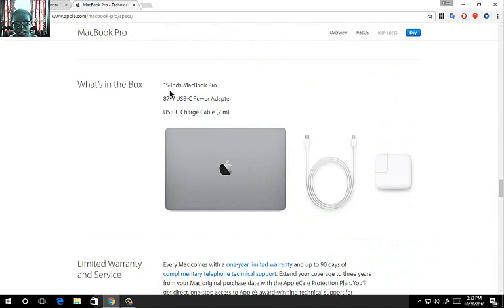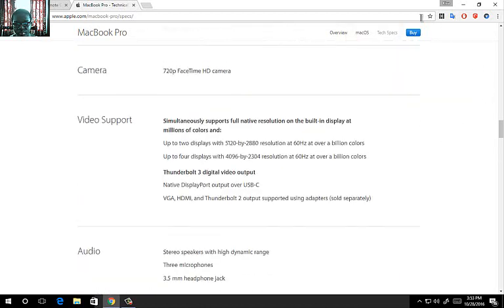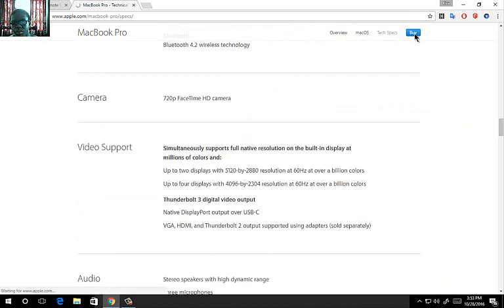And when you buy it, you have the laptop, your charging adapter, and USB charge cable. Yes. And you can go and buy it right now from the Apple website. And so that is it.